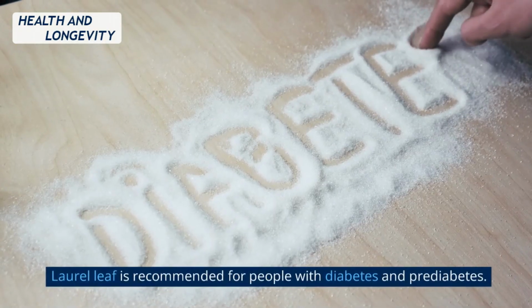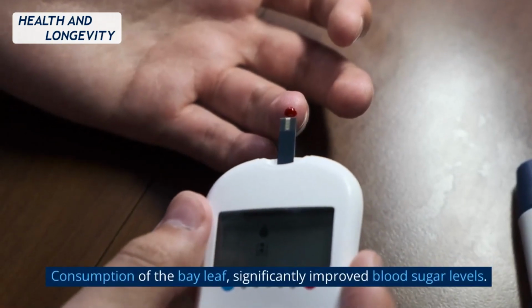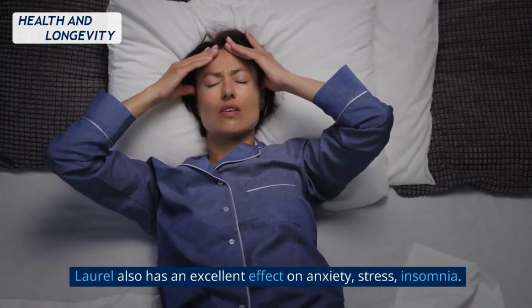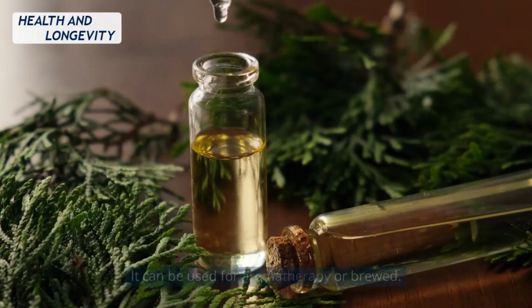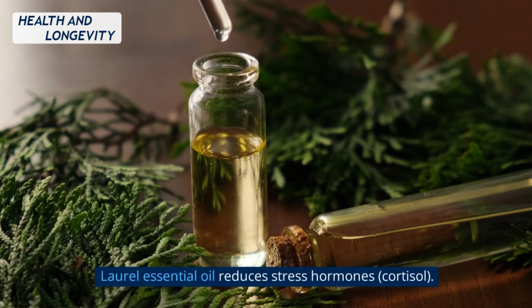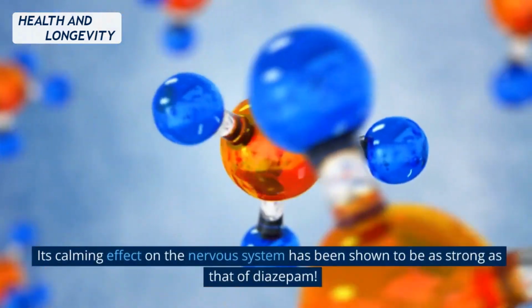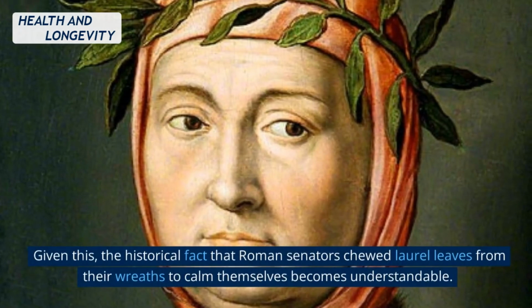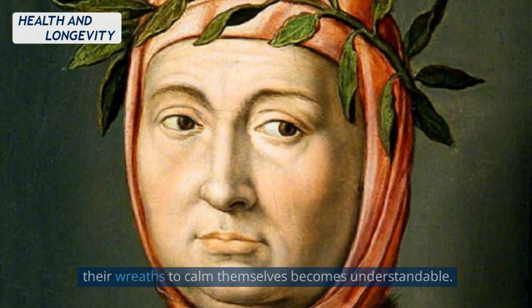Laurel leaf is recommended for people with diabetes and prediabetes. Consumption of the bay leaf significantly improved blood sugar levels. Laurel also has an excellent effect on anxiety, stress, insomnia. It can be used for aromatherapy or brewed. Laurel essential oil reduces stress hormones, cortisol. This is due to a substance called linalool. Its calming effect on the nervous system has been shown to be as strong as that of diazepam. Given this, the historical fact that Roman senators chewed laurel leaves from their wreaths to calm themselves becomes understandable.